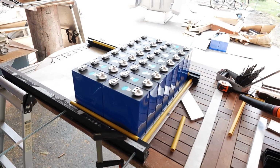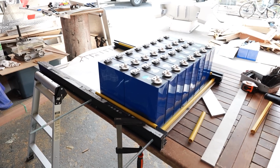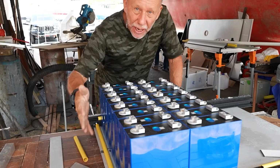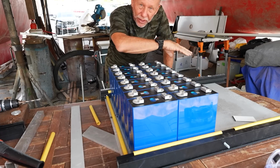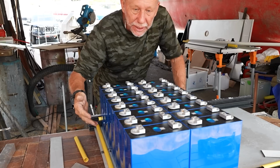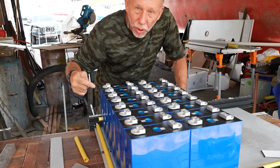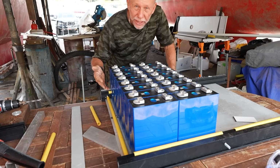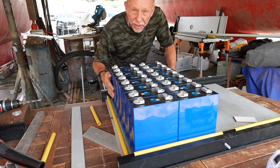I've now added these side bars so I can compress the cells and hold them in a stable position. After I get this side done, then I'll move on to the other side. So it'll all be pulled together like one complete brick. And then I can build the acrylic cover around it, so it won't be totally sealed, it'll breathe, but I'll be able to see what's going on inside the cells.